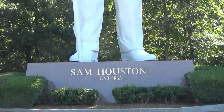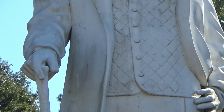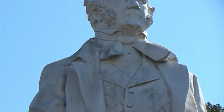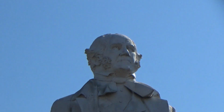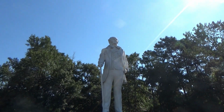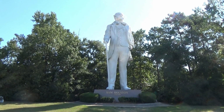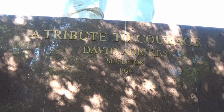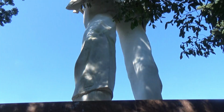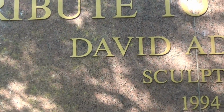Let me zoom in and pan up. Zoom in on his head. He was, as you can imagine, maybe the most important person in the history of Texas. This is behind the statue. It was created by David Dickies.